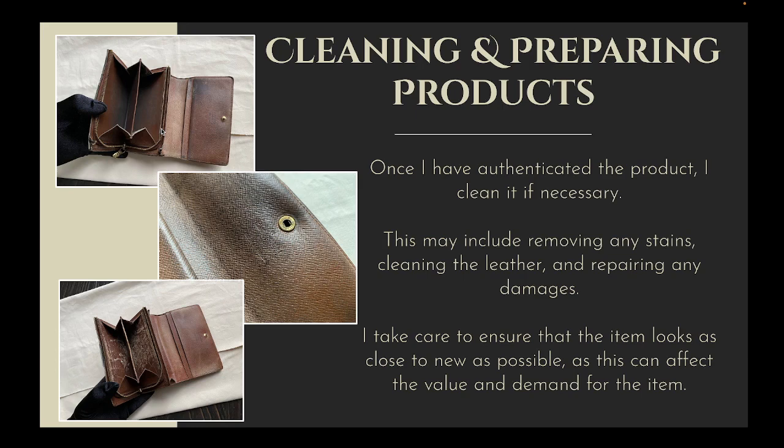Some people really like these items that are a little bit more worn and have that vintage feel and look to them. And some people like brand new items. You just got to know the customer base you're going for. When it comes to wallets like this to the left, sometimes I take the time to clean them with a leather cleaner and conditioner and try to get off any marks or repair the leather or whatever it may be. And sometimes I don't.